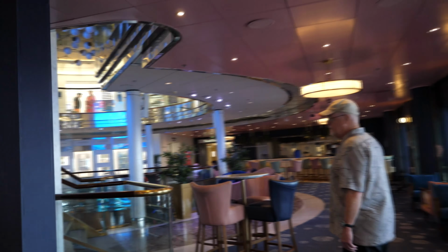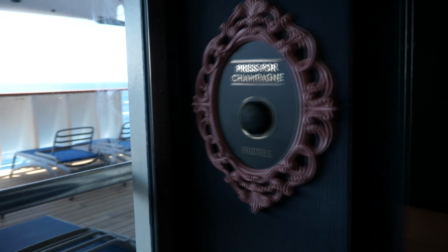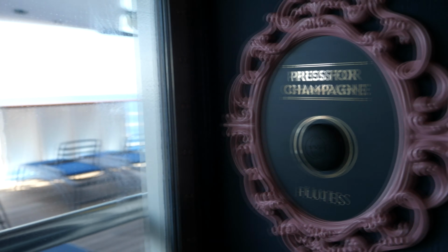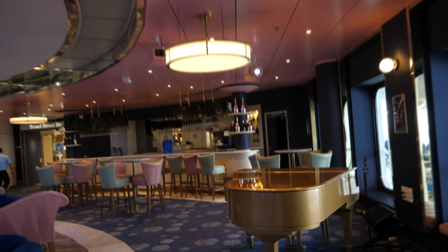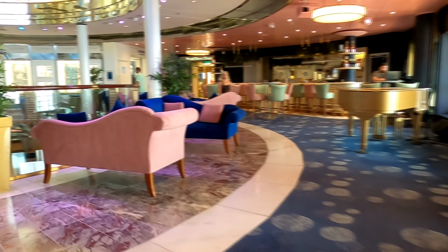This was their Prosecco Champagne bar. Now, why really look at it? Because I want you to see this. What a great idea. Press for champagne. Go ahead, push that button, and someone will appear with a fresh glass of whatever bubbly you're drinking. At night, they did have someone playing piano, singing most of the night. It was nice. It was popular at night.